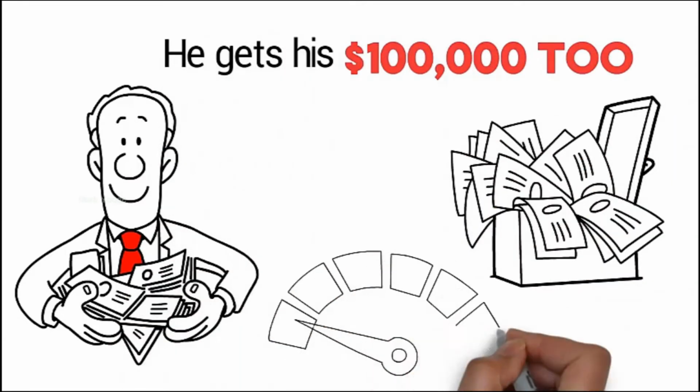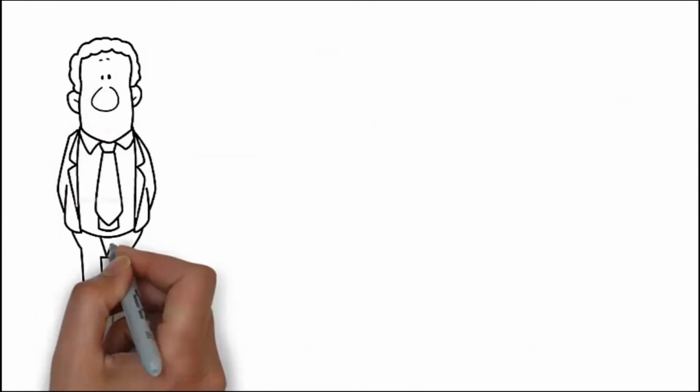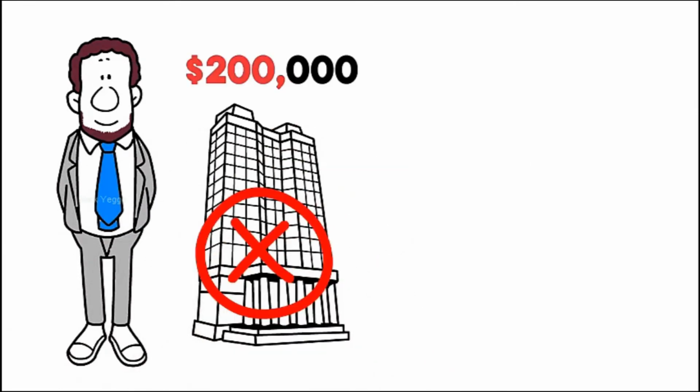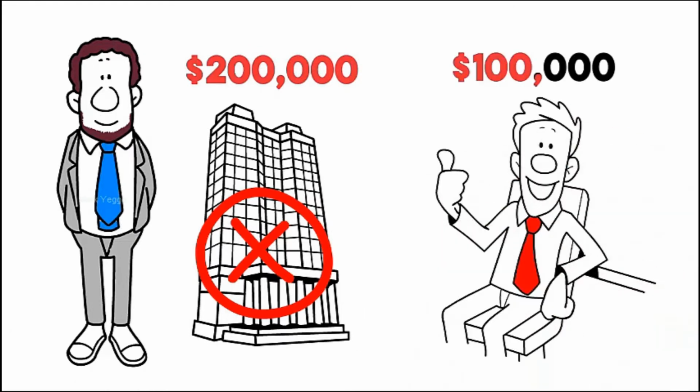So Jim, in this case, has a relatively low risk. Make sense? A week later, Bob finds out that it was just a rumor, and this hotel is not going up, and it's not going to make that property worth $200,000. And Jim still has a piece of property that's worth $100,000. Nothing's changed on his side.